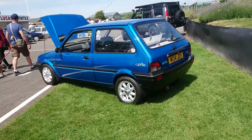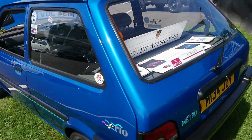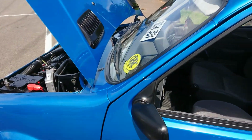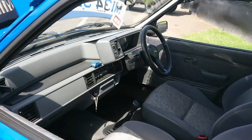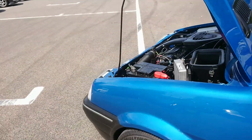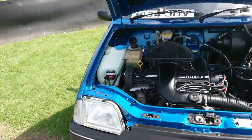You've seen this one before. Another Metro Rio with mini lights on it this time. 1990, 45 registration. It's had the earlier Metro wheel put on it, which some people prefer. I think that's still the standard 1.1 in there though.